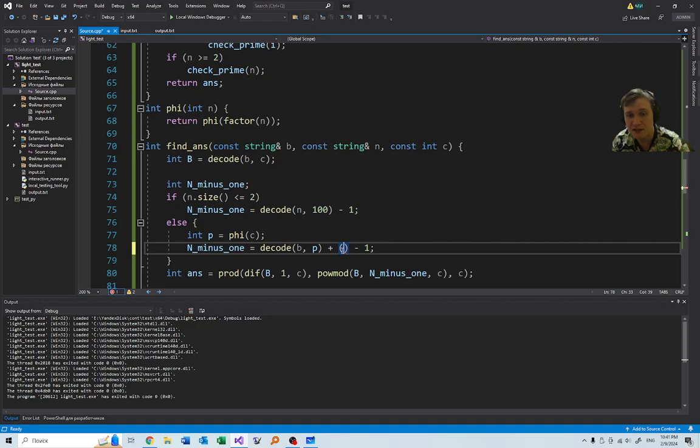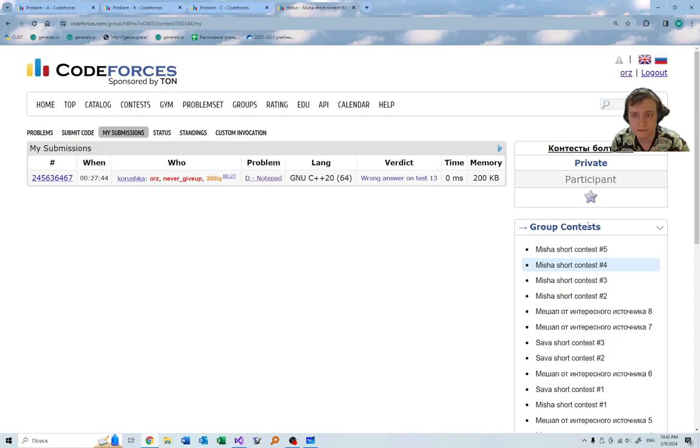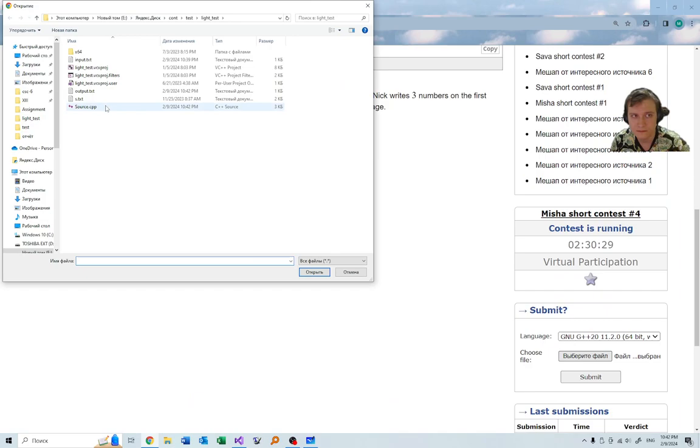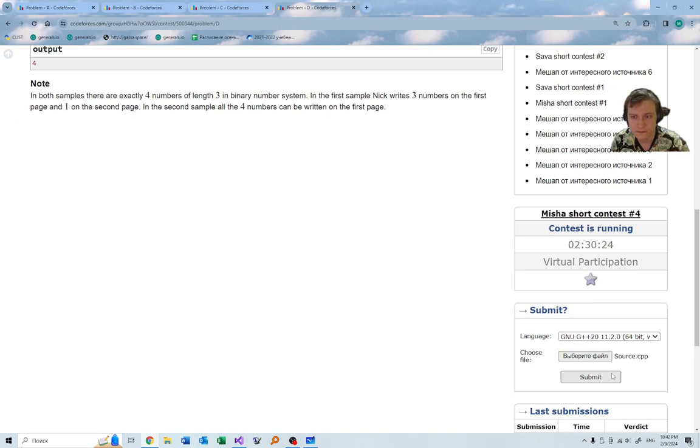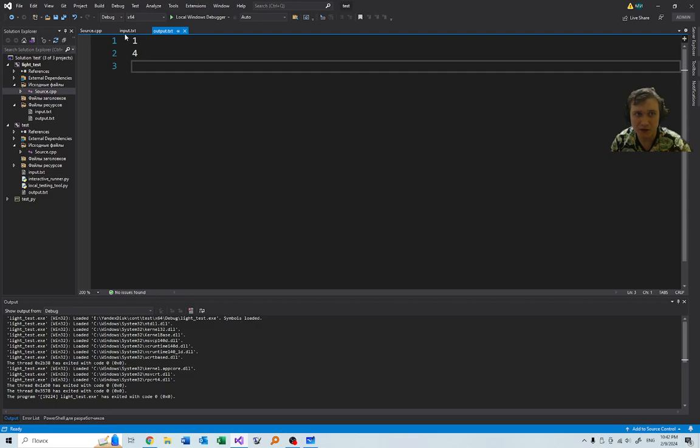So I need to add at least like 30. So how to add at least 30? I need to multiply p by some number which is at least 30 over p. And to calculate any number which is at least 30 over p, I need to take 30 plus p minus 1 divided by p. Actually, I forgot about fast input. Let's also introduce it.